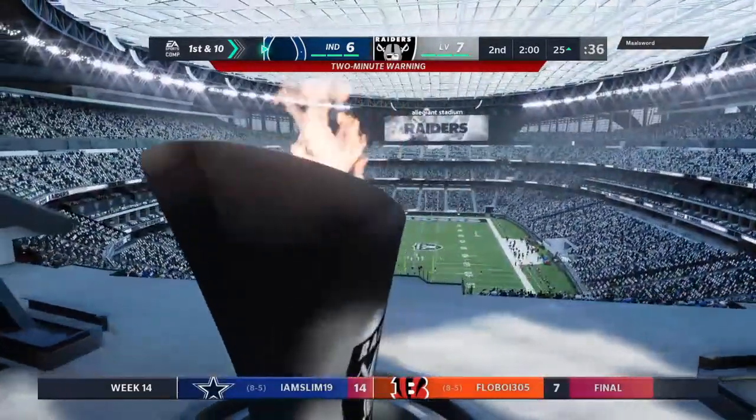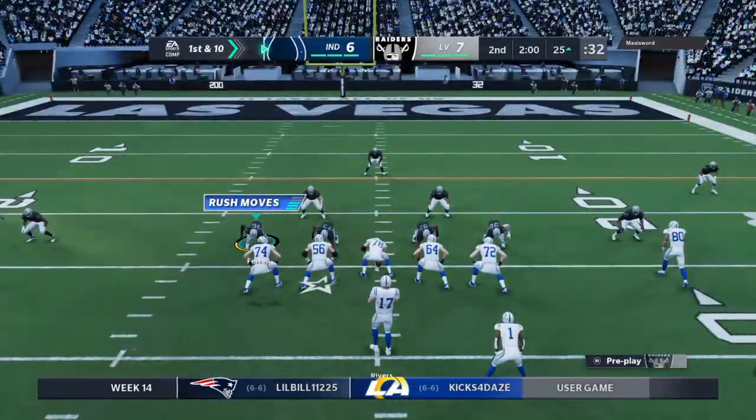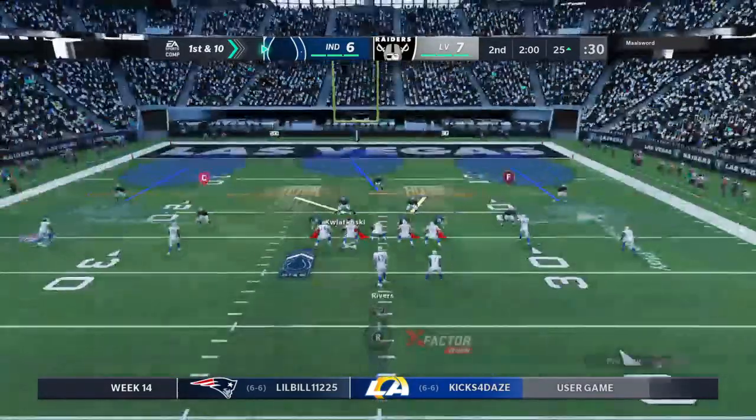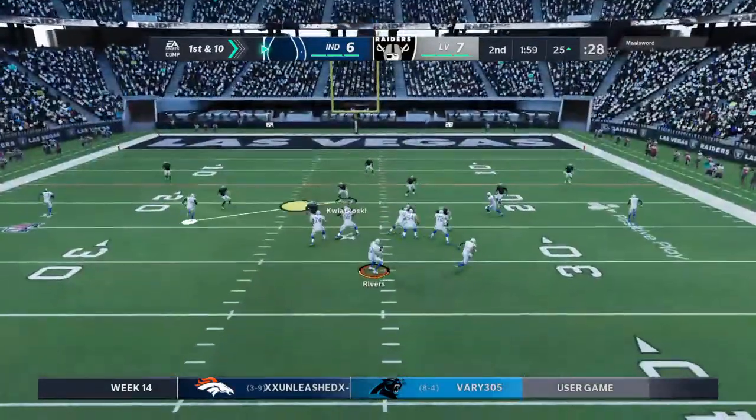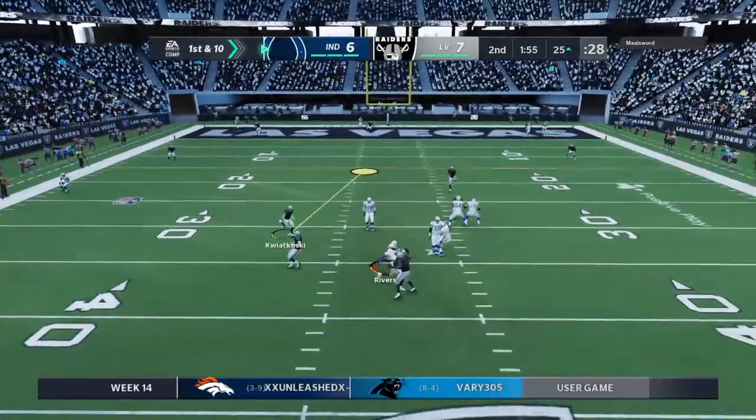But how about the execution behind them? You can see the hours of practice that have gone into it. Great pocket by the running back. Quarterback puts it right in the perfect spot. Great mesh point by them. The timing on point. The run even better.